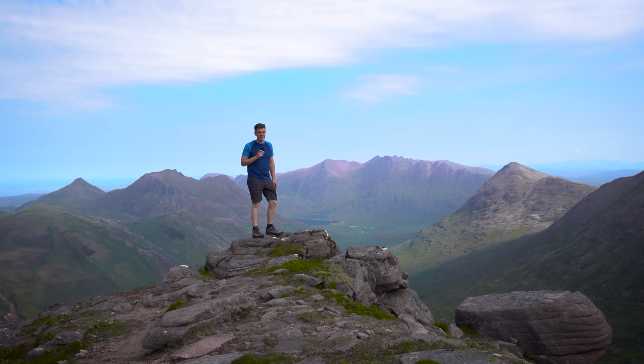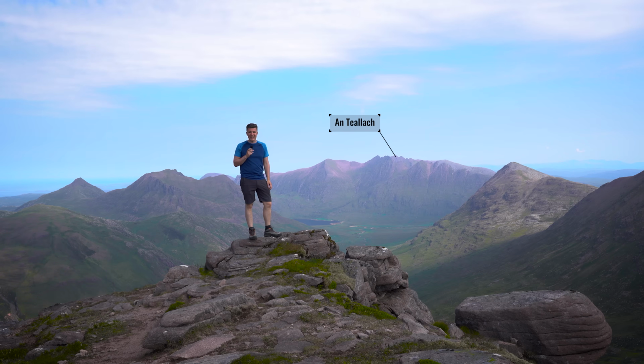Wow, that is some viewpoint. The whole of the Fisherfield forest sprawled out behind me. And to the right hand side you might be able to make out the jagged peak of Slioch. Absolutely incredible. So yeah, it feels good to get the bag off. I'm actually in a bit of shade just now. A cloud just went over the top, which I'm quite glad of.